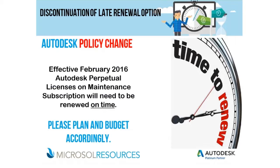that after January 31st of 2016, all perpetual licenses that are not on an active maintenance subscription will be at risk of losing all trade-in value and option to pick back up maintenance subscription, leaving only desktop subscription as an option. And from the previous slide, you can see that's pretty expensive if you already have a perpetual license that you're maintaining on subscription. So please, we will be reaching out to our customers actively regarding renewals, but also don't hesitate to be proactive yourself.